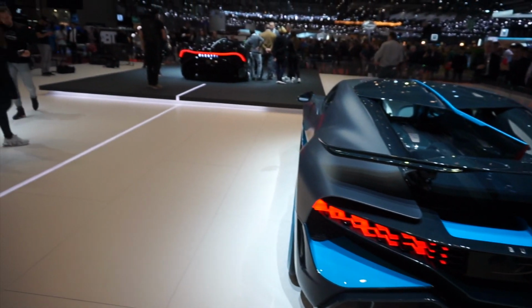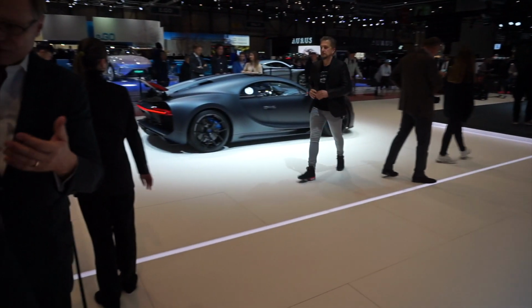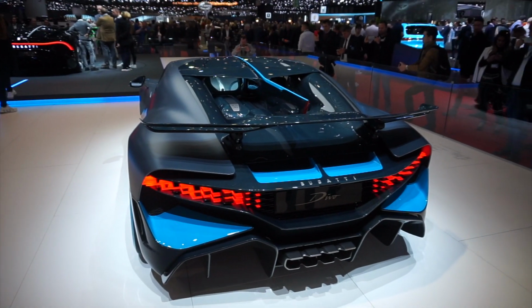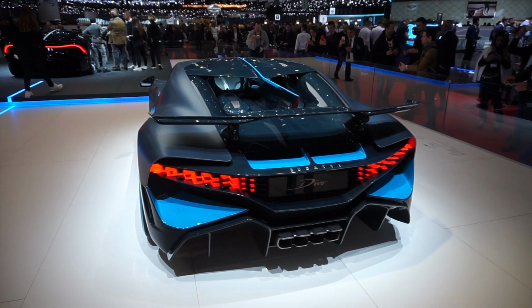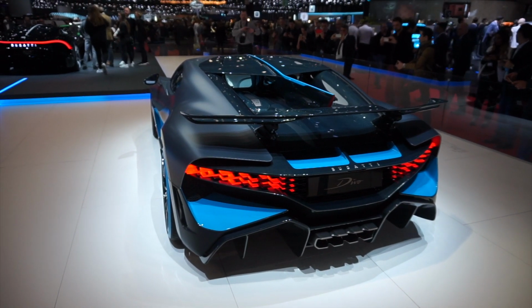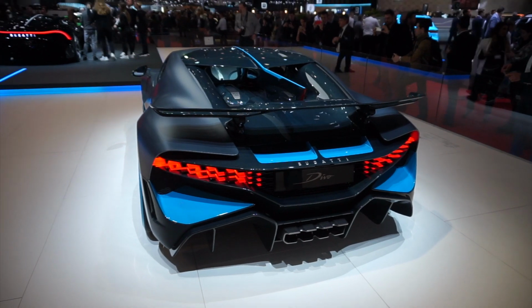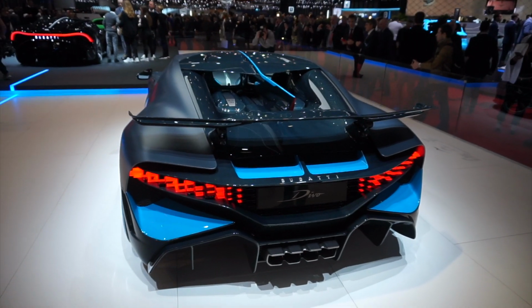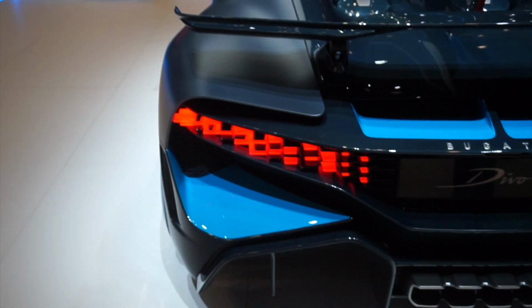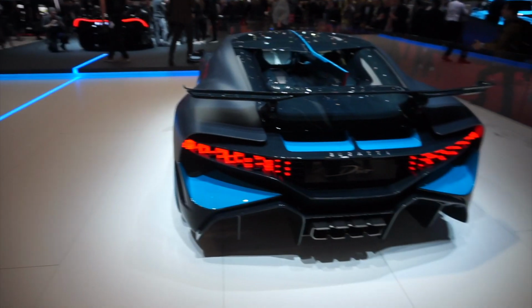Absolutely loving the Bugatti stand. Three very unique Bugattis here. And I'm especially excited to see the Devo. This car obviously released at Monterey Car Week. I didn't really know what to think of it back then. The design's obviously very different from the Chiron, which it's based on. But now seeing it in person, I am loving this thing. I especially like the headlights, how they are so different to anything else.